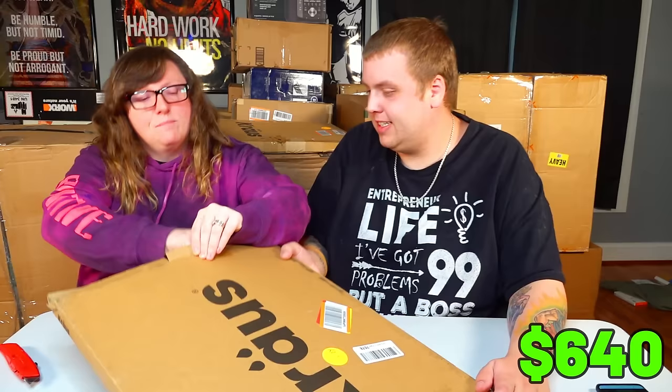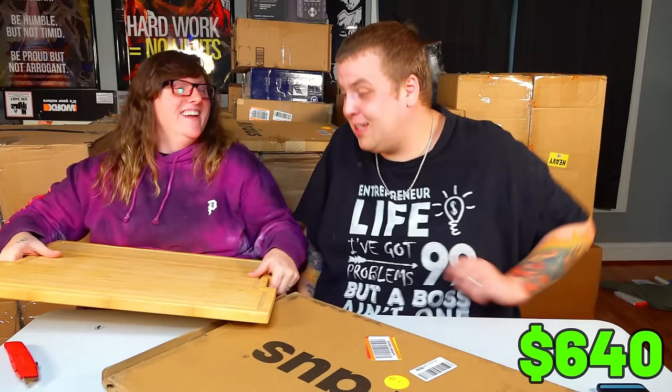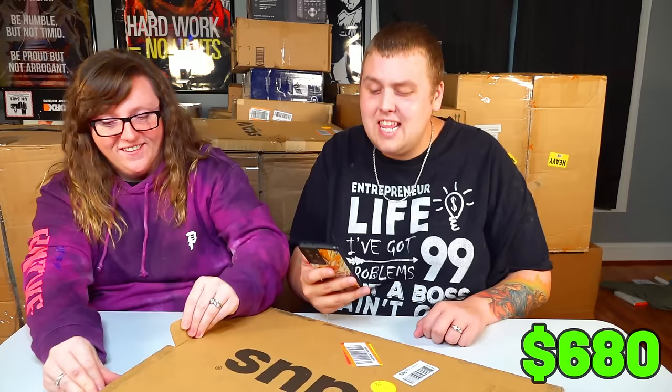Ooh, a cutting board. A nice, nice cutting board. We might have to keep this one. We don't have a nice one like this. No, we have the little flimsy ones from like Dollar Tree, I think. Man, I think we're gonna have to keep this. These things are actually going for like $40 on eBay, way more than I thought. And it says half off of an original $80. So that's another really good find.